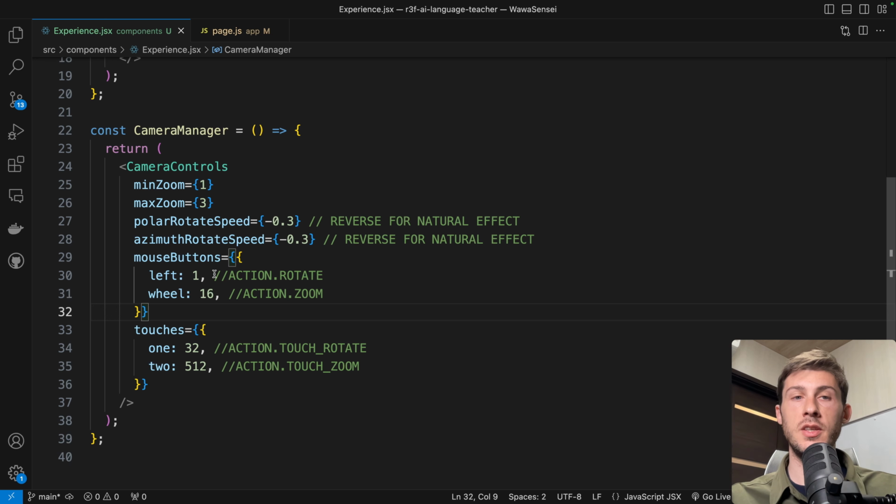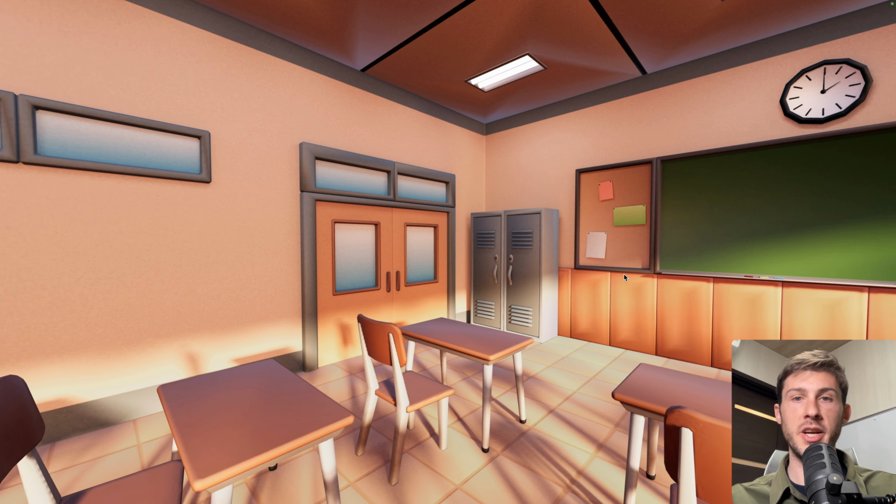The comments here are because action.rotate is from TypeScript and I'm not able to import it. So I just know the value is 1. I got it from the source code of the library. Same for action.zoom, which is 16. Now I can move my camera.